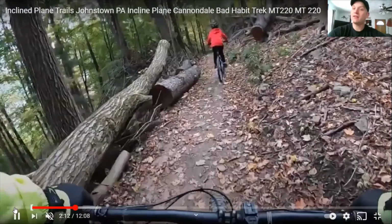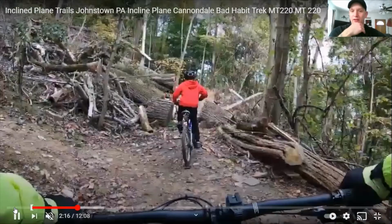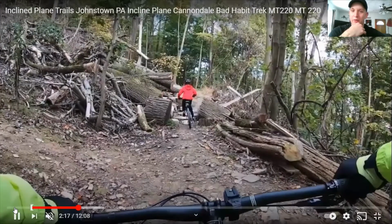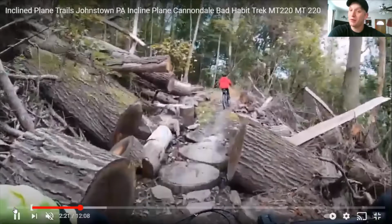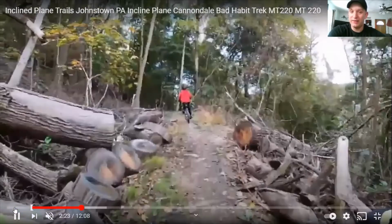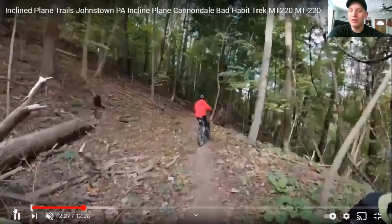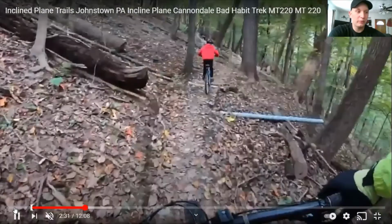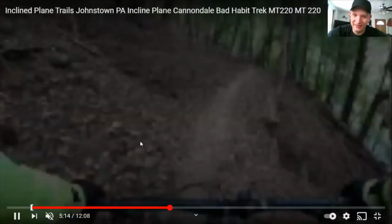It's 9 switchbacks from the top to the bottom, and you can see it's a lot more mellow than what the other trails in the previous video were showing. And we've got a nice safe ride out here as well for J-Line that just kind of skims along the hillside and then works its way down to the incline plane.